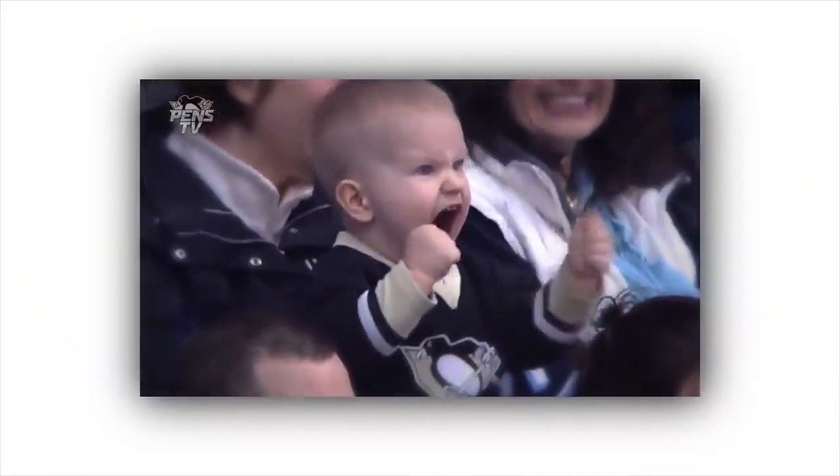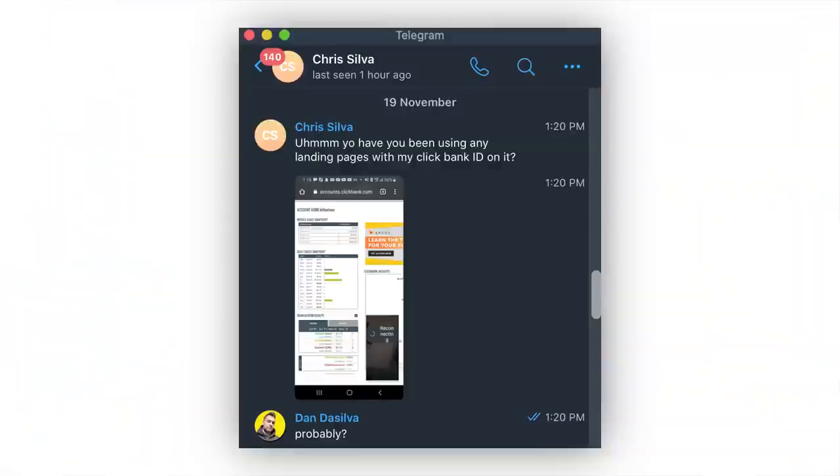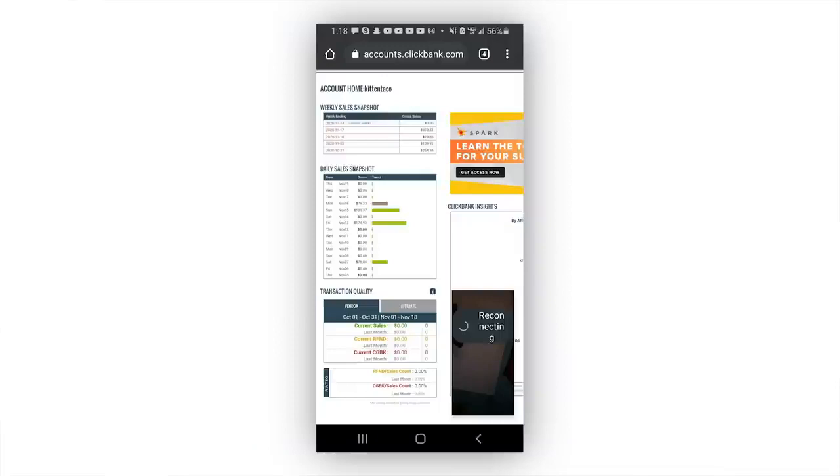Buckle up, baby. Are you kidding me? As a matter of fact, take a look at this. I got a message from my cousin and he says, yo, have you been using any landing pages with my ClickBank ID on it? And so I said, probably. The reason I said probably is because he opened up one of our ClickBank accounts, and it's pretty insane. We actually left an ad account running by accident.